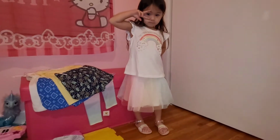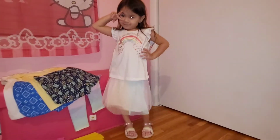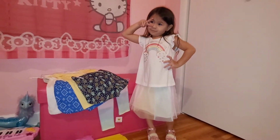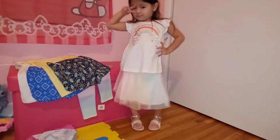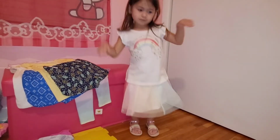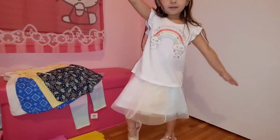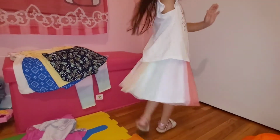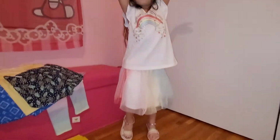Here you go, guys. Look at Lexi. Wow, look at Lexi, guys. How do you like it, guys? So pretty. Wow. Turn around a little bit. Wow, looks so pretty. And of course, she has the matching rainbow shoes.